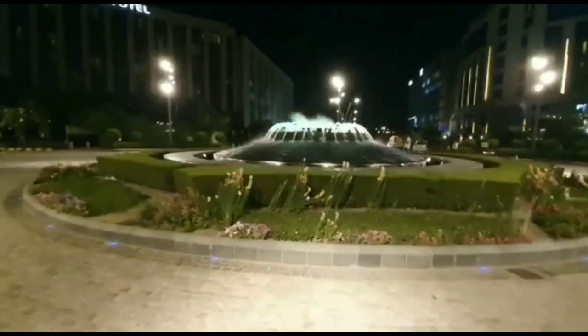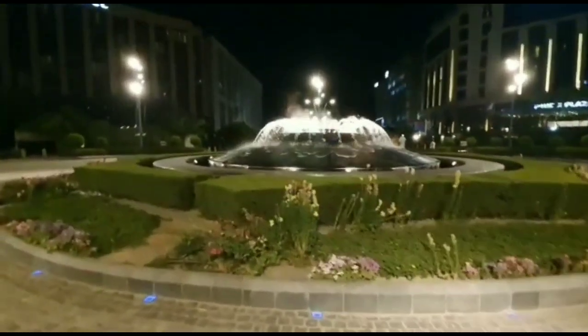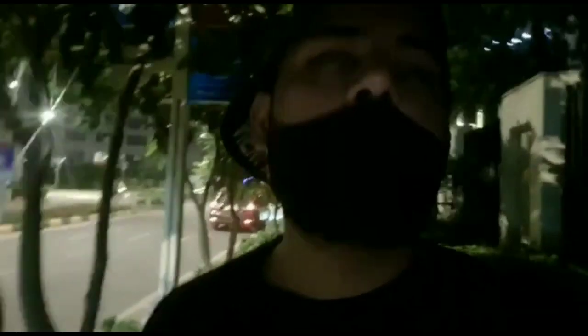And moreover, I forgot to tell you that today we are staying in the whole beautiful city in New Delhi. Yeah. This property, I would say that I have never been in such a hotel like this.